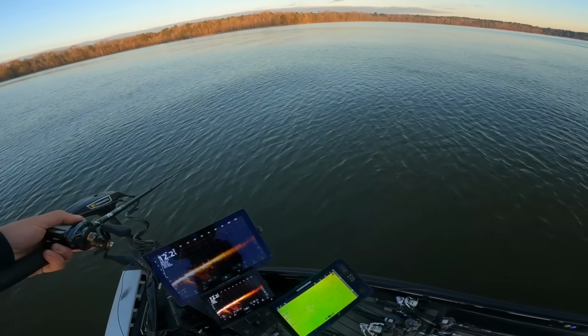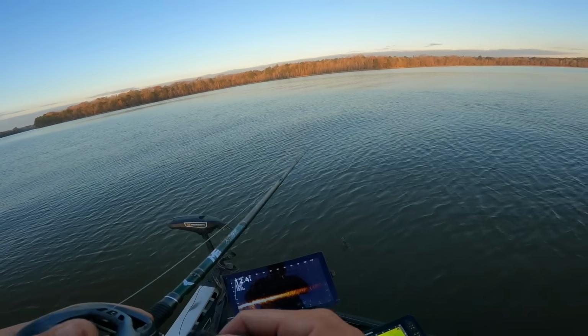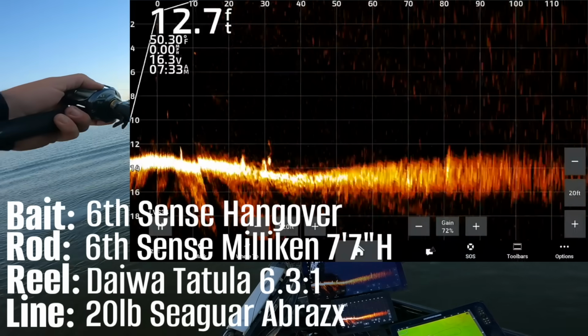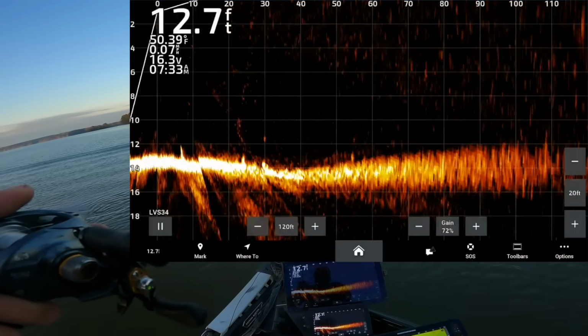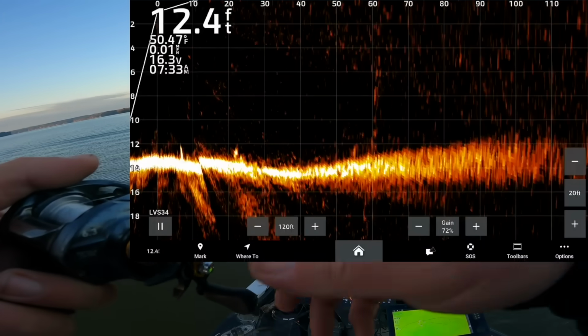Oh geez, we got some color in the water. It's only like maybe a foot of visibility. Look at all them fish out there. Tough to see them on the bottom there, but I think you guys get the point. They're out there.